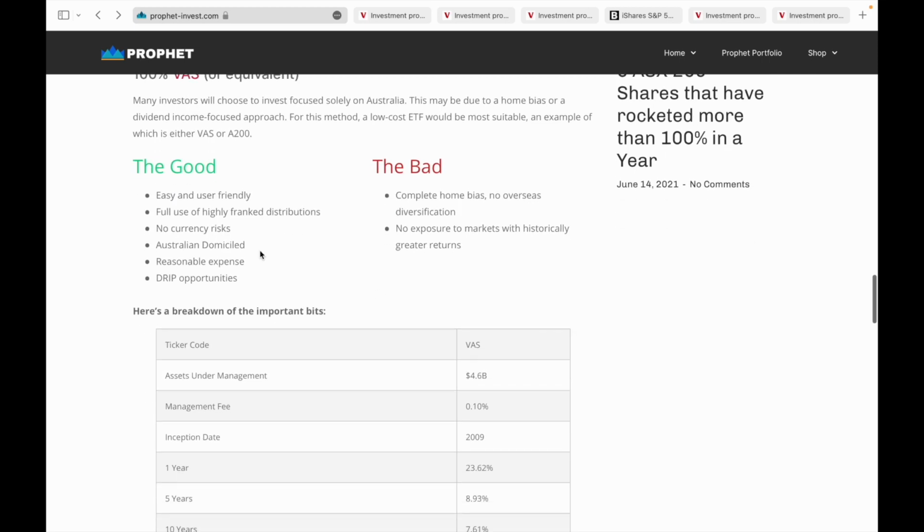And so the good for this is it's an easy and user-friendly approach. You can make full use of the highly franked distributions, typically paid quarterly. So this is very good for some income investors. We've got no currency risk. It's Australian domiciled. We've got reasonable expense. So this VAS, I think, is a 0.07% management fee. It's one of the lowest cost ETF products in the market.